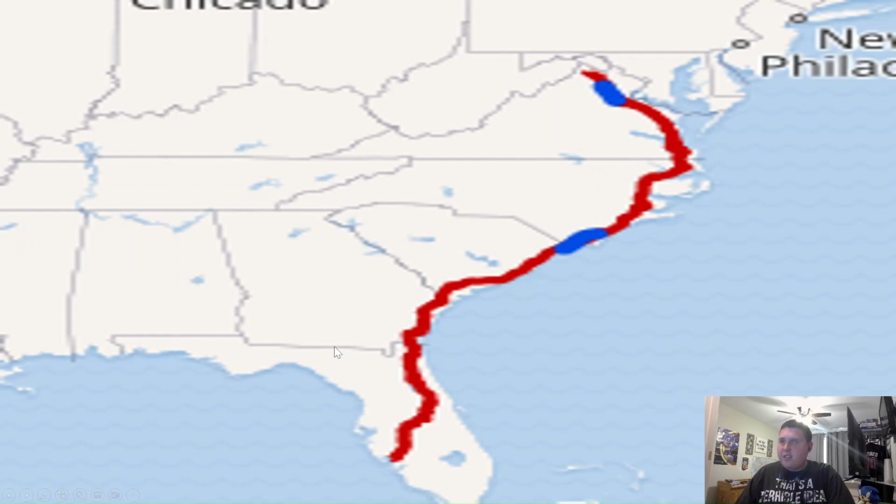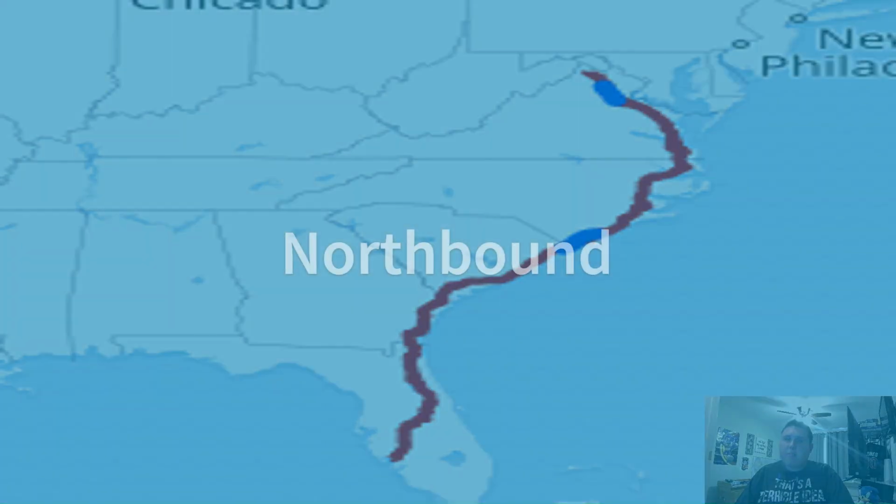As you can see here, this is the map of US 17 running from US 41 in Punta Gorda all the way up to Winchester, Virginia at a junction with US 11, 522, and US 50. And the blue parts here are the part of the route that I've been on. So with that, we're going to be talking about northbound US 17.